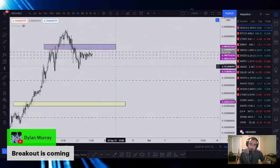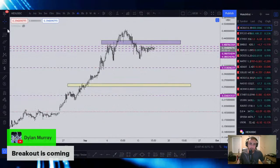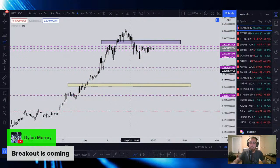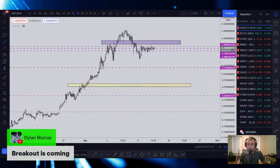And like everyone's saying, there's probably a better chance it just continues a simple wave 1, wave 2, wave 3, where we're at now. So no worries. Hopefully that answers the question.